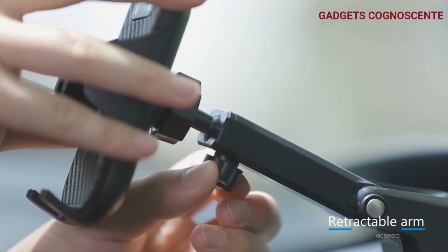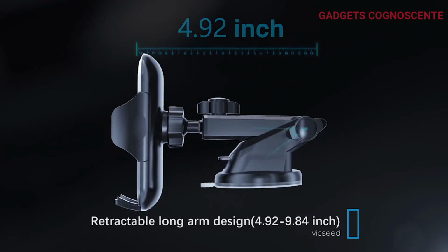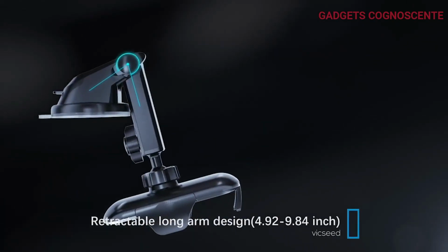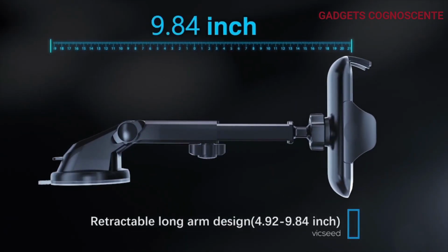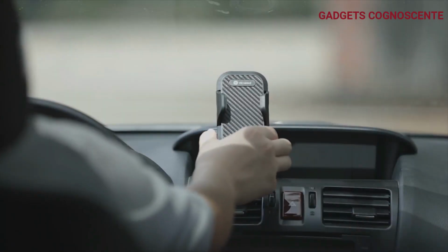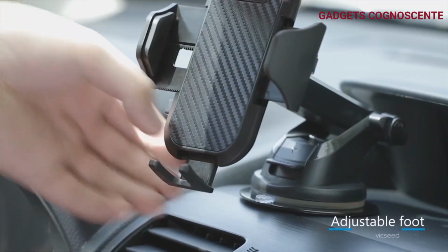This phone mount provides stable and safe support for your phone with its upgraded super strong stickiness suction cup and 2-step lock mechanism. The extra dashboard pad creates a smooth surface for added stability. The flexible air vent clip fits most cars and the silicone grip protects the blades from scratches.